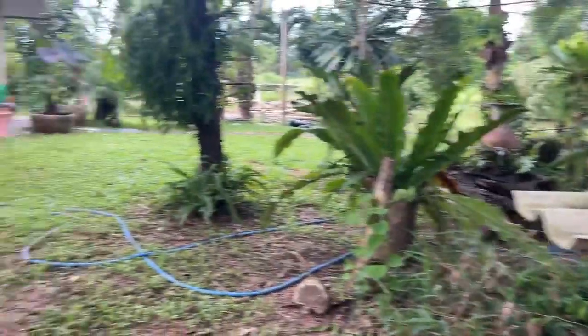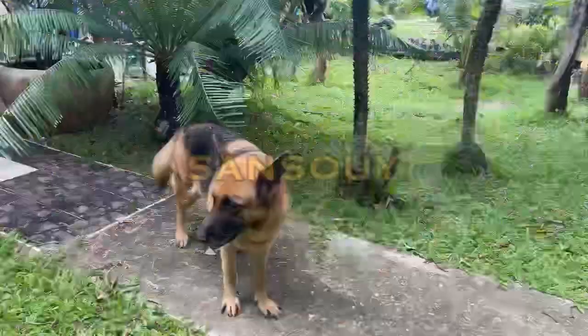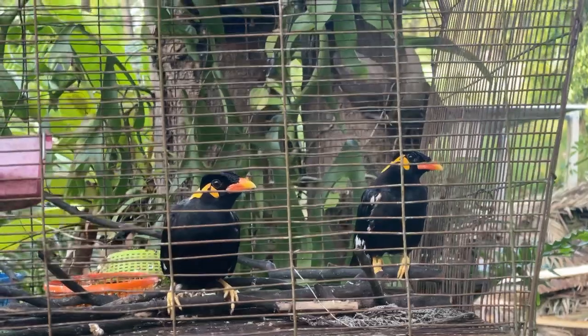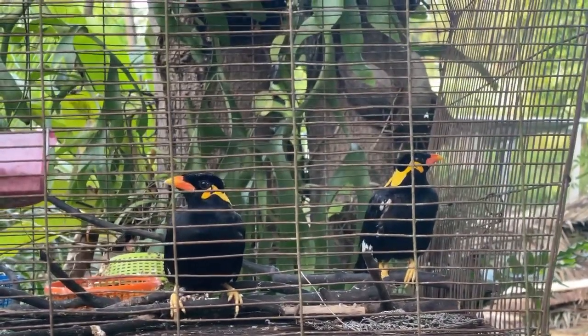Before we go back inside the rice field crab farm, we just come and have a look at this talking bird. They're really cute. They're called the common hill myna in English, or you can call it a talking bird, and they're really clever. They talk like humans.